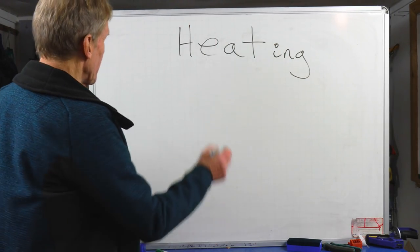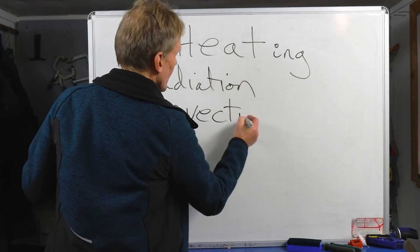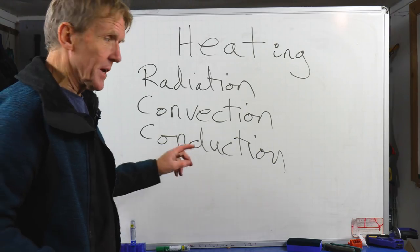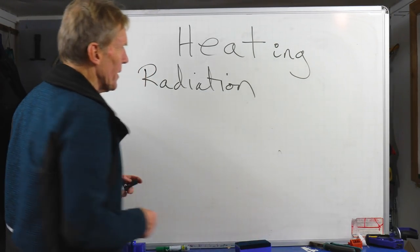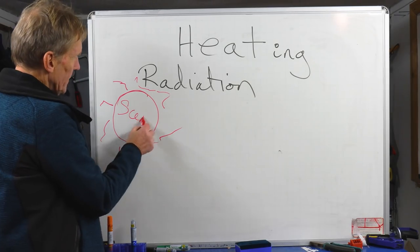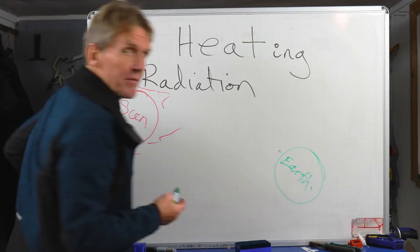First thing we know about heat is that there are three ways that heat travels. Those three ways are very important in thinking about heating. Don't worry, this is not Chernobyl. We're not talking about you getting nuked or anything. We're talking about infrared waves. The sun, in case you didn't recognize it. Over here, our lovely green planet.